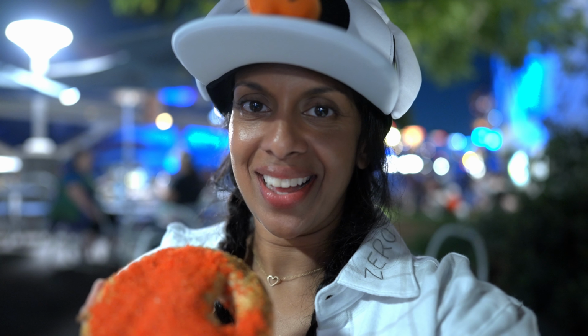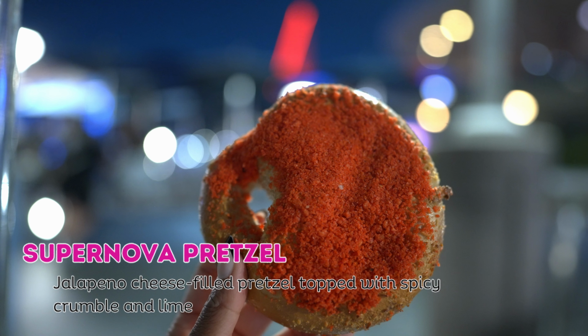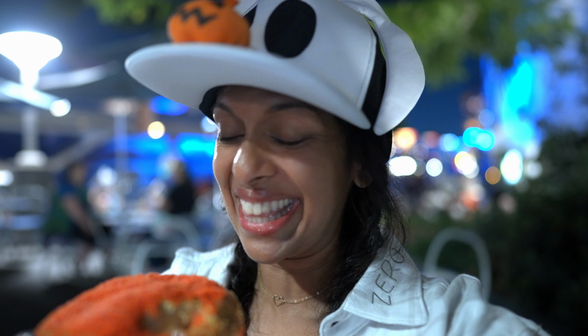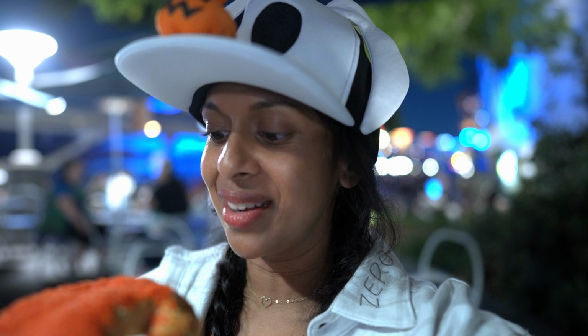First thing we're trying tonight is the Supernova Pretzel, which is a cream cheese filled pretzel with, it looks like, hot Cheeto crumbs on top. Now this is so messy, and they give it to you in just a little bit of tissue paper. I literally just stared at the guy and I was like, are you serious? Like, this is so messy. I don't even know what's keeping the crumbs on top of this pretzel, but it smells really good and it's warm, so let's take a bite.